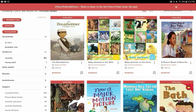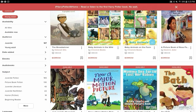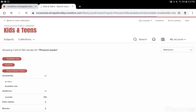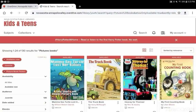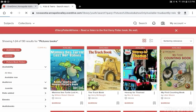You can also do other searches, or limiters I call them, on the side. So if you want audiobooks, you can click on audiobooks. If you want different subjects, so we've got juvenile fiction, picture book fiction, that sort of thing, you can click on that. I'm going to click on picture book fiction because I don't necessarily want nonfiction. So here are all kinds of great books for younger children, picture books. So I'm going to click on My First Counting Book because that looks great.